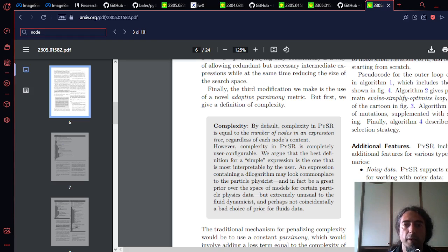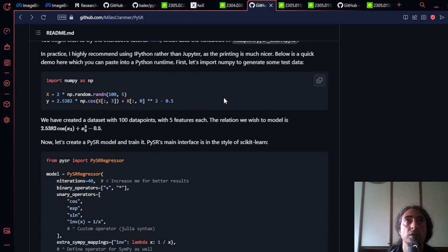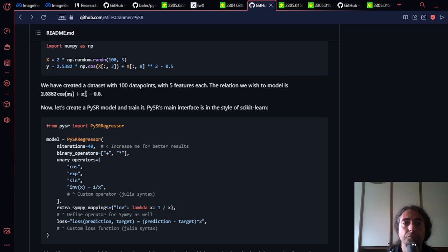Cranmer has posted a paper on arXiv.org with PySR's implementation details and philosophy. In practice, once you have installed the package, you write the relation you wish to model upon data, create a PySR model, and train it for a certain number of iterations you can specify.